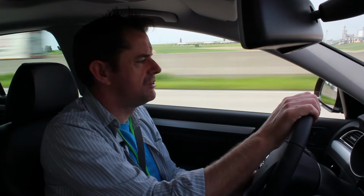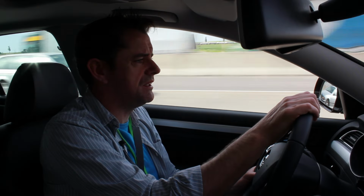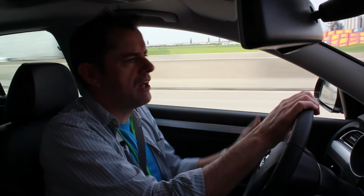God, Austrian drivers just change lanes in a heartbeat. Indicator, turn. Indicator, turn. It's all in one go. It's like all one word. Indicator turn.